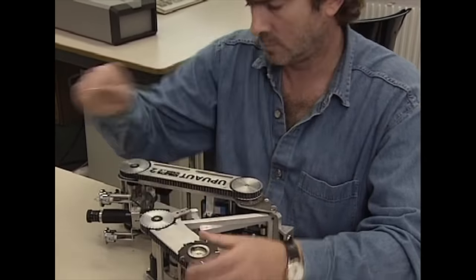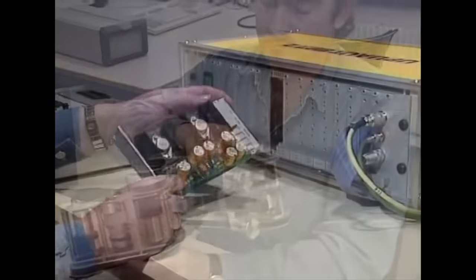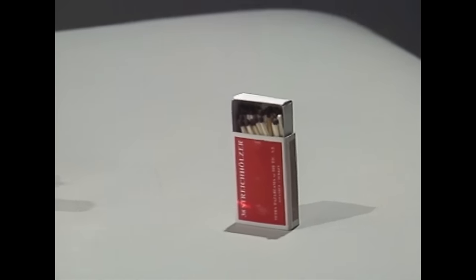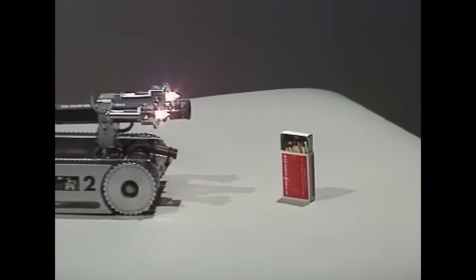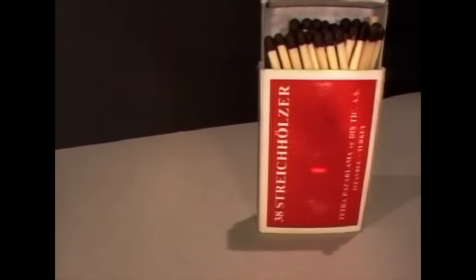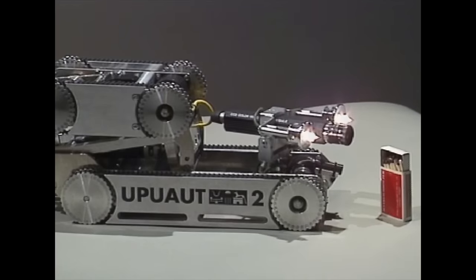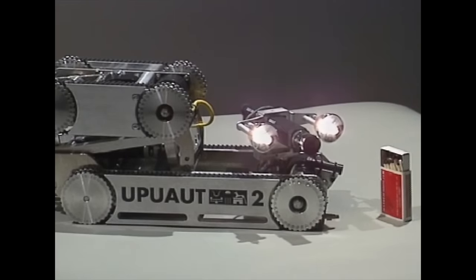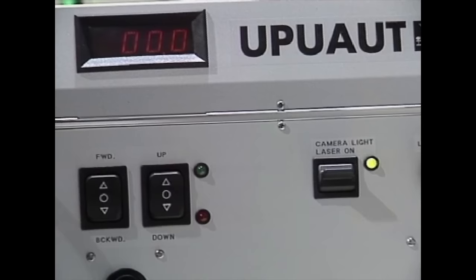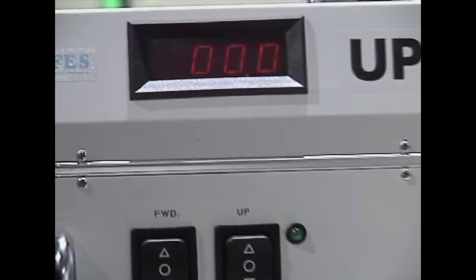The construction is complete. The final component of the robot's brain brings it to life. Now it is time to put Upuaut to the test. This is Upuaut's view of the world. Its swivel camera can scan a wide arc, essential to see in the long shafts. A digital readout reports the angle at which Upuaut is climbing.